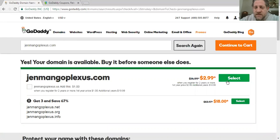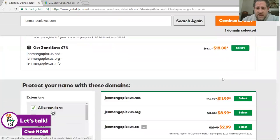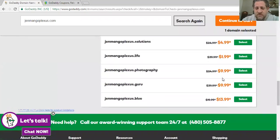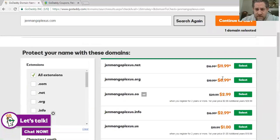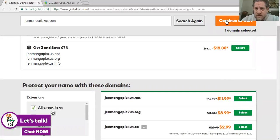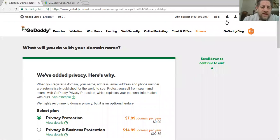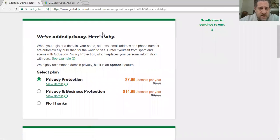So I'm simply going to select this, and they've even got a special if you do a 2-year registration, and we usually like to do that. We find good deals selected. And now I'm simply going to scroll to the bottom here. It gives me all sorts of other options, or maybe not. And I'm going to check out right here, continue to cart, bang. So GoDaddy likes to sell me all sorts of other things. So you can simply say no thanks.